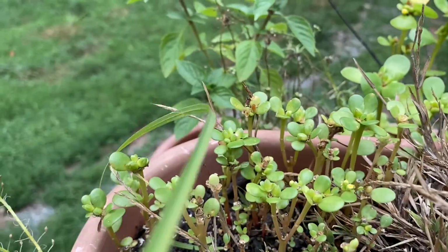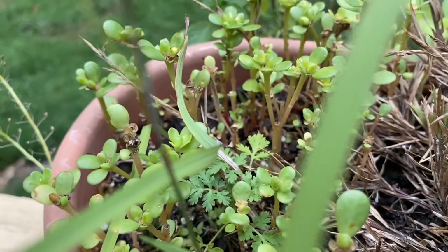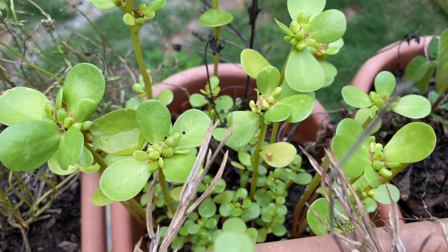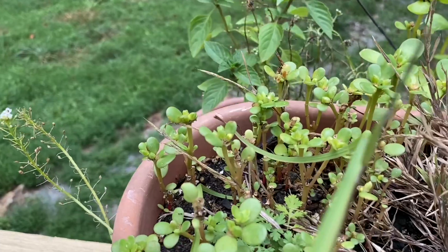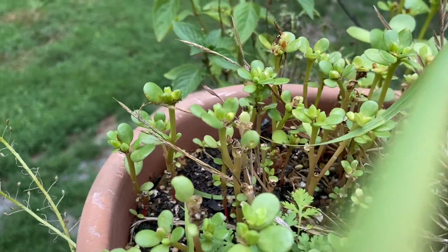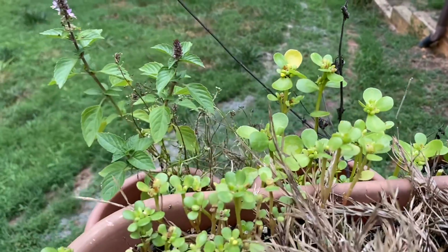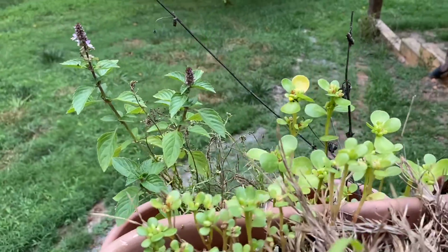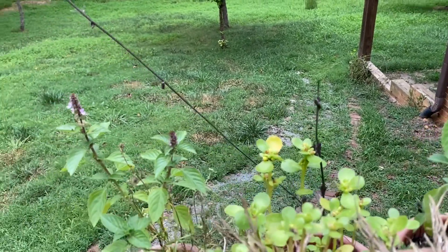So this is another pot where you can see so many of them are coming up, and these are larger, more mature ones with so many little babies down there. They do really look like microgreens, so it's not completely a total fib when I call them that. But yeah, they really have taken over, and this is another spot where I have it hanging over a space where I don't really care what's growing down there, and if it happens to spread down there, I'm okay with that.